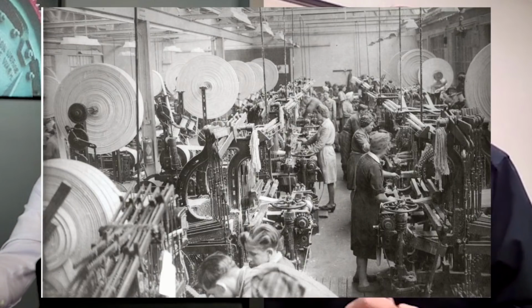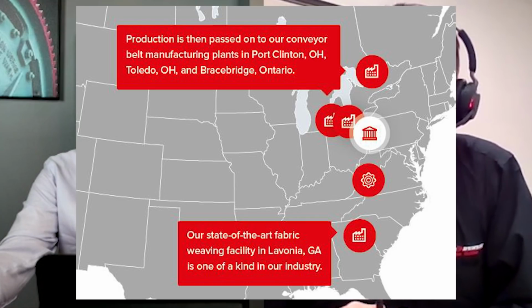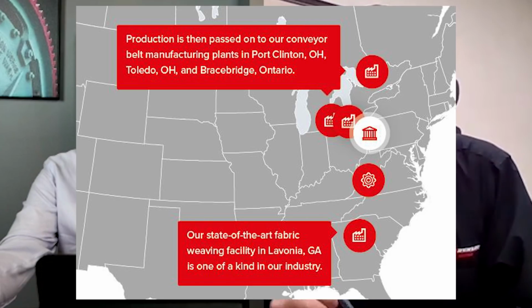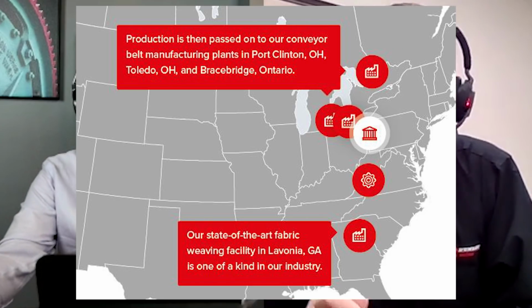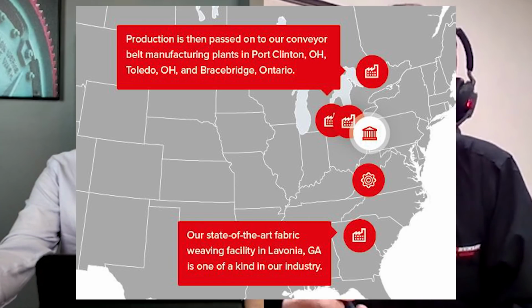We manufacture rubber belt and PVC belt. The PVC belt are made in the UK, and the rubber belt that are sold in Canada and the US are manufactured in Canada and in the US. We have two manufacturing plants in the States, in Port Clinton and in Toledo, Ohio, and we have one in Bracebridge in Ontario. We are the only heavyweight belt manufacturer in Canada right now.